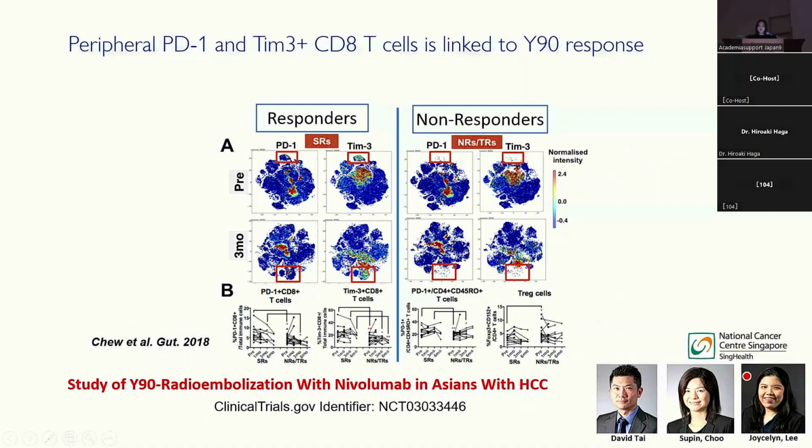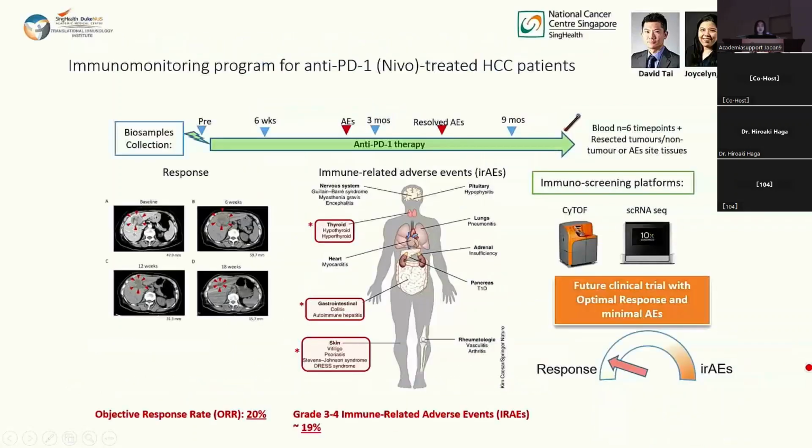And we do these clinical trials with our medical oncologist colleagues from National Cancer Singapore, and the trial is still currently ongoing. And I want to talk about the last project on using anti-PD-1 on our patients and identifying the biomarkers to predict response. As well as in this particular project, we are interested in IRAE, which is the immune-related adverse effects. And just to remind you, the objective response rate is about 20% to monotherapy, and then we also observe around the same 20% of adverse effect.